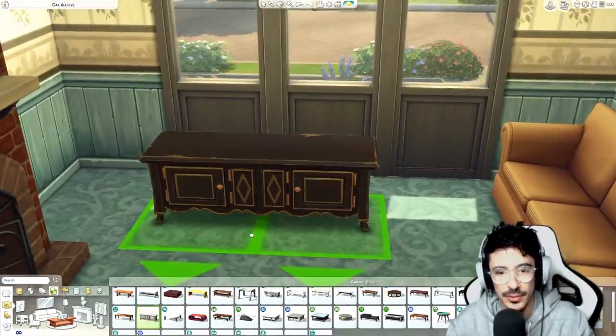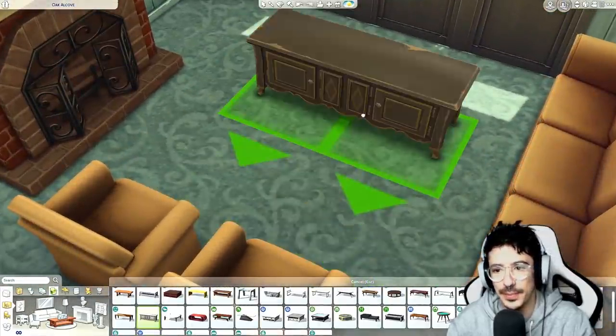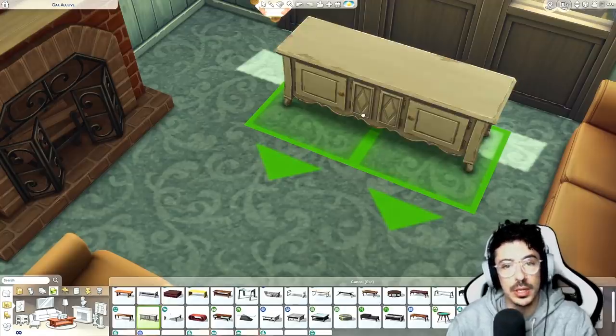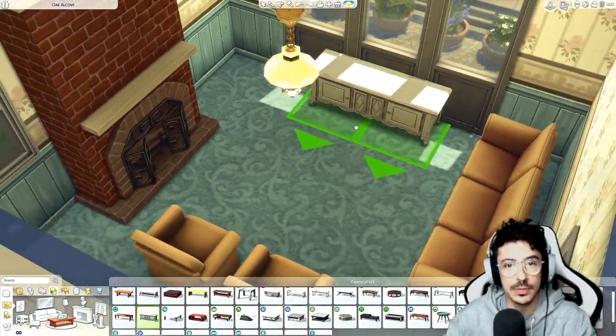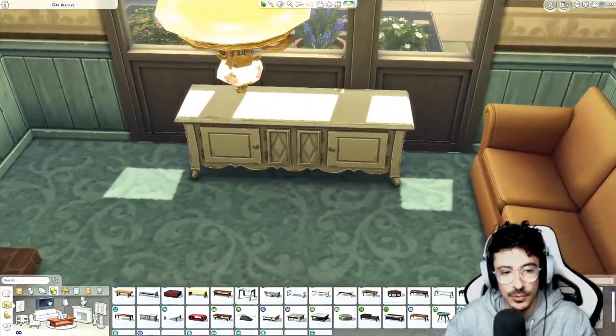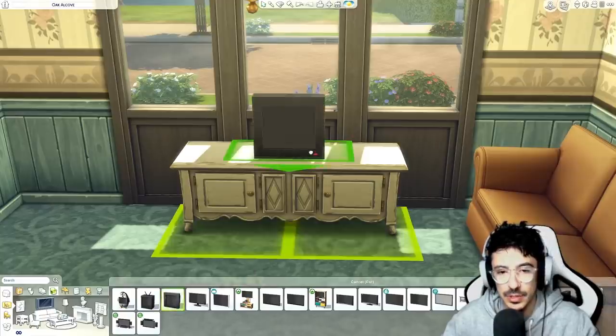What color though? We're not going to try and matchy-matchy things up in this house either. We're just going to make do, which is what a lot of people did, make do with what they had. Yeah, I think we're going to put it there. And I'm going to put the TV. We're going to use one of these.